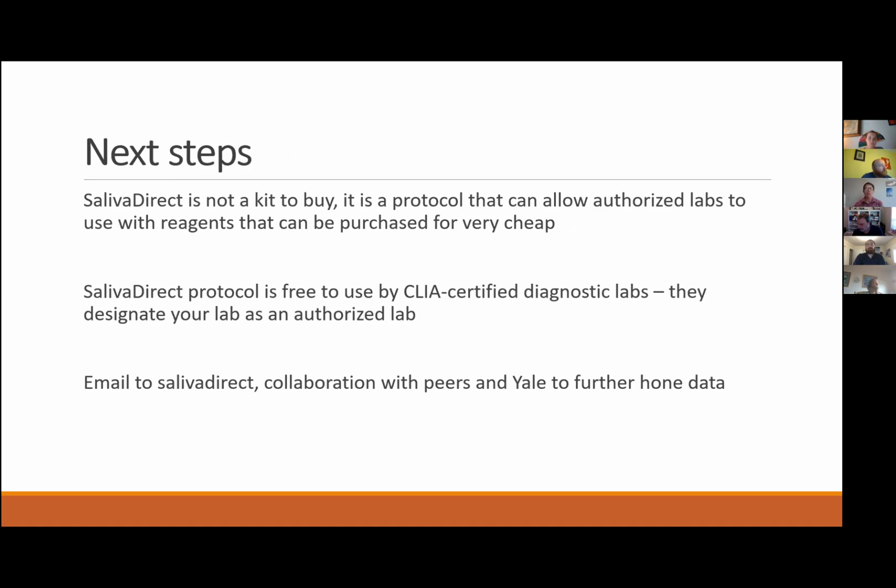What's the next step? You don't buy this thing. You don't buy this thing in units. It is a protocol. So it's not a thing. It's a process that they are giving away that authorized labs should be able to do with existing equipment and existing reagents. Again, it requires a level of certification that we'll see how big of a barrier that is. So you need to be a CLIA certified diagnostic lab. You get designated as an authorized lab. They lay it out as quite simple, and I'll put the links there as far as next steps on what to do. So it's just a simple email.